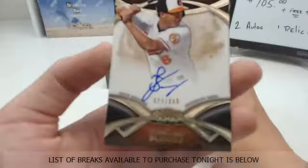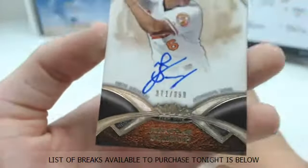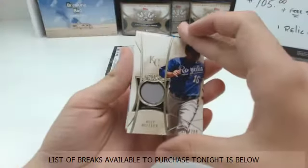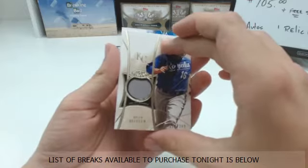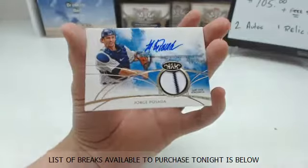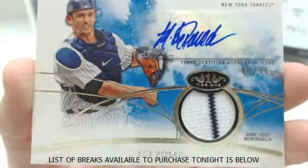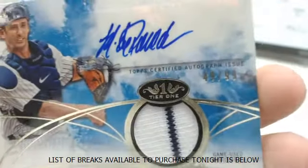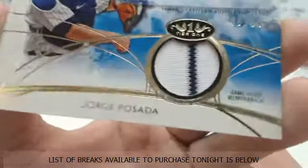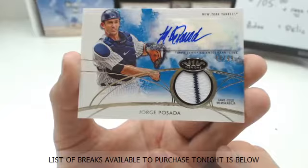For the Baltimore Orioles, Jonathan Schoop. I kind of like his auto. 371 of 399. Let's see. Let's pull a monster. Come on. Uh-oh. Jorge Posada for the New York Yankees. Another patch auto. Yankees are absolutely killing this break. 49 of 99. Two color patch auto, some pinstripe. He doesn't sign very often, so.